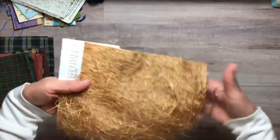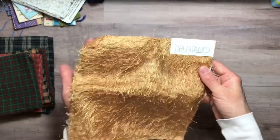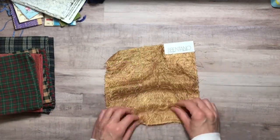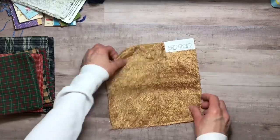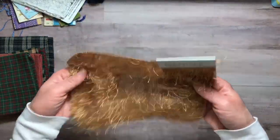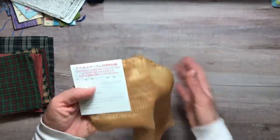Oh, and this. Oh my goodness. I thought this was awesome. I love this. It's so fun. I wished I could have found more. Love the gold. Love this fraying effect.